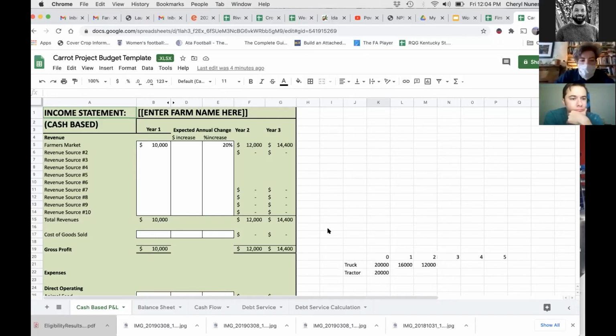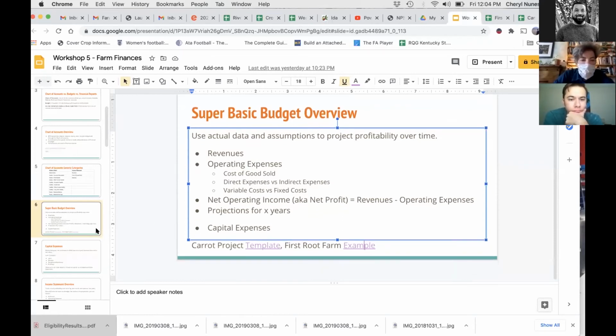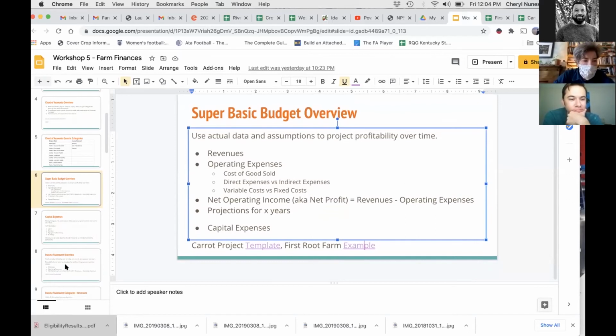Okay, that's all we're gonna do with budgets right now, I think. Did I cover these things? Whew, how are we doing? I haven't even gotten to my beautiful income statement stuff. Okay.